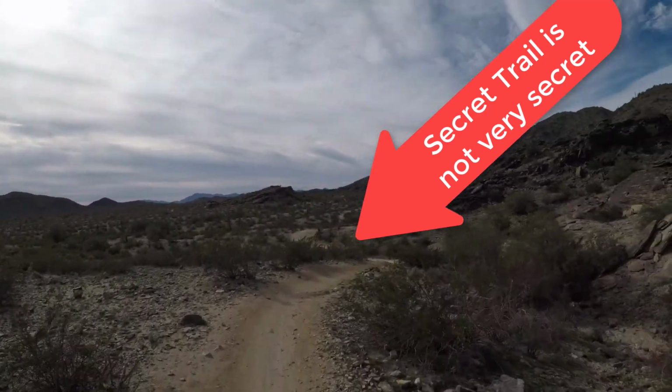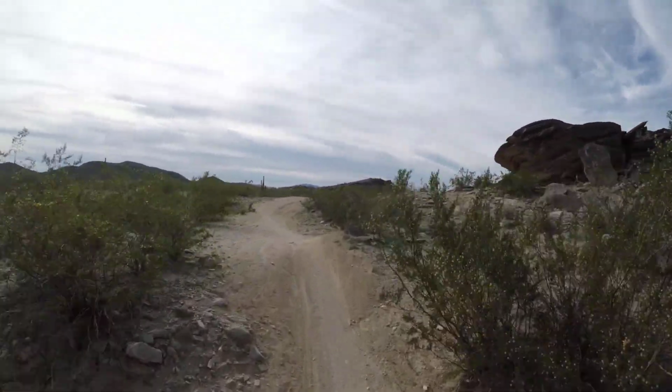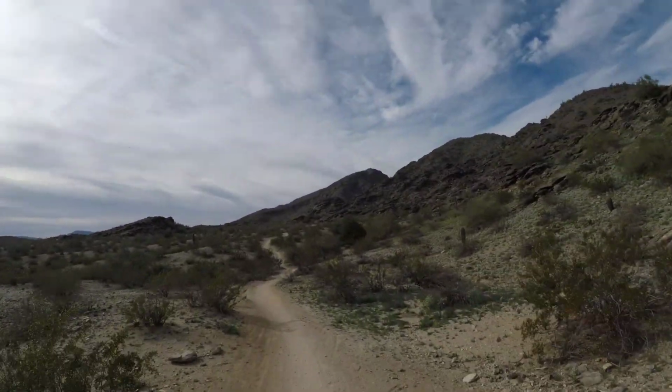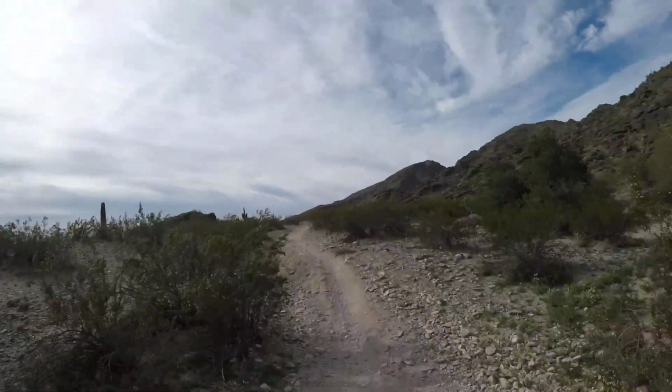And this is one of my favorite little side trails off of Desert Classic, Secret Trail, or Hidden Trail, I can't remember which. It's not very hidden or secret, but it's really quite nice. You'll see it's going to wind its way up into the mountain a little bit and into some really neat canyons.